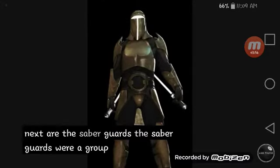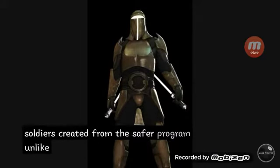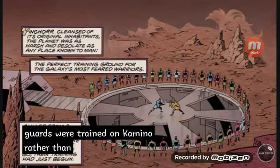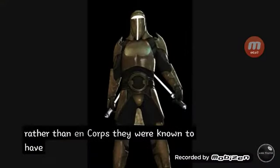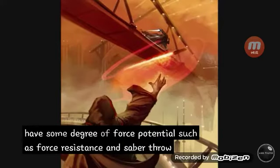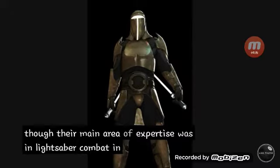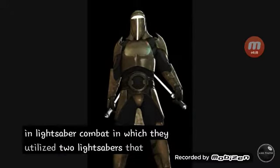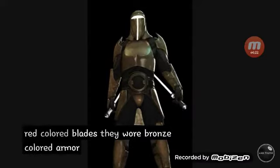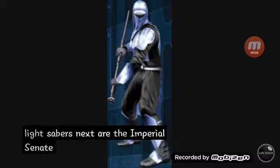The Saber Guards were a group of Force-sensitive soldiers created from the Saber program. Unlike the other Imperial Guards, Saber Guards were trained on Kamino, rather than Yenkor. They were known to have some degree of Force potential, such as Force resistance and saber throw, though their main area of expertise was in lightsaber combat, in which they utilized two lightsabers that emitted red-colored blades. They wore bronze-colored armor, which was resistant to lightsabers. Next are the Imperial Senate Guards.